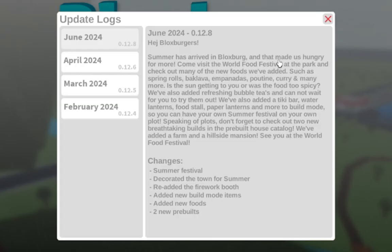So summer has arrived in Bloxburg, and that made us hungry for more. Come visit the World Food Festival at the park and check out many of the new foods we've added, such as spring rolls, baklava, empanadas, poutine, curry, and many more. Is the sun getting to you, or was the food too spicy?